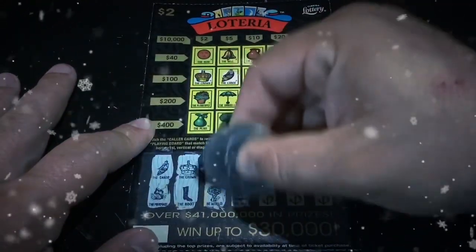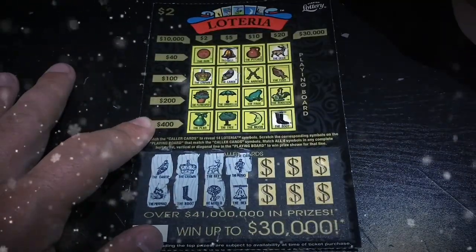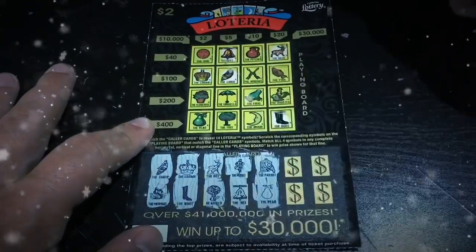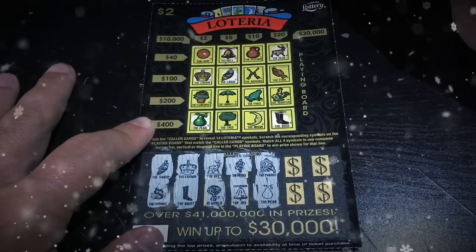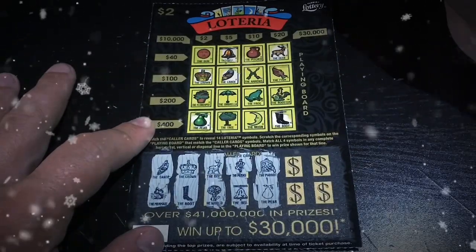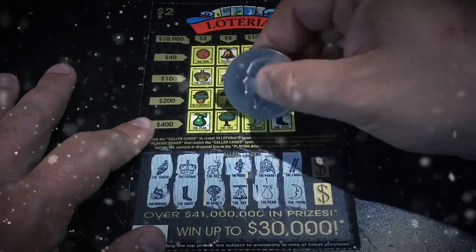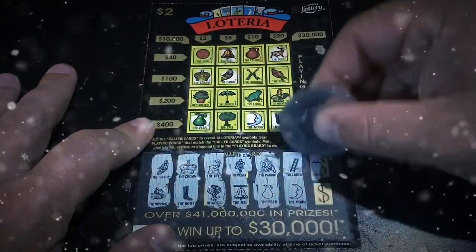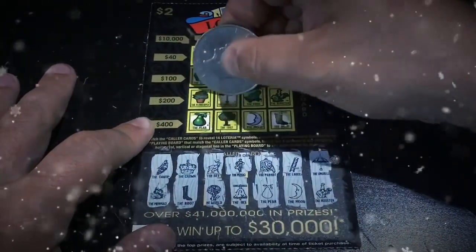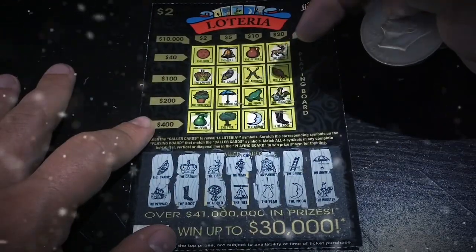Come on. The musician and the bell. Here's the bell. All right. The parrot and the pear. Here's the parrot. No, here's the pear, I mean. And I'm not seeing the parrot. All right. The ladder and the moon. Here's the moon. If we get the tree, that's $400. All right. The umbrella and the rooster. Here's the umbrella. Here's the rooster. But we don't have the fish. And we don't have the tree. Nope, this is another dud ticket. We're 0 for 4. Thanks.